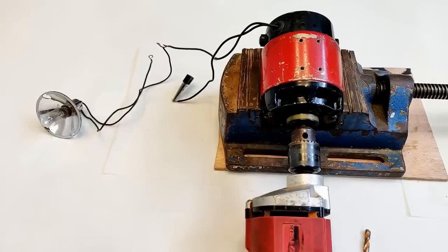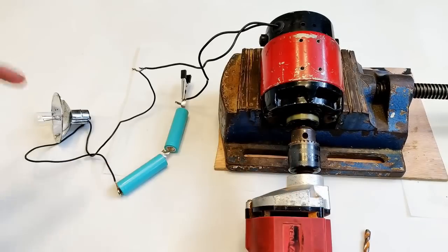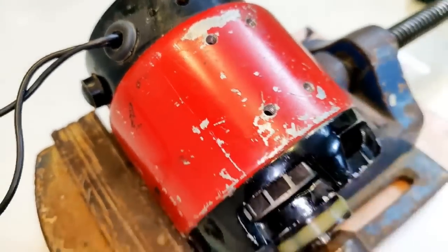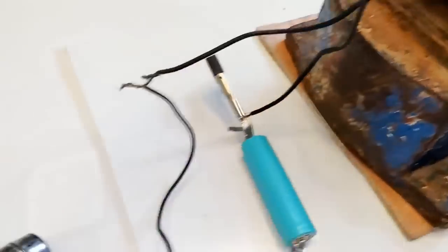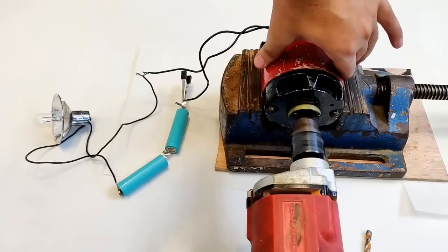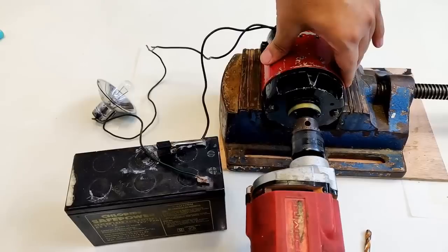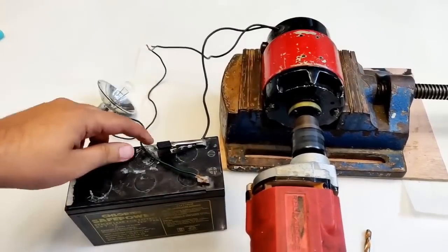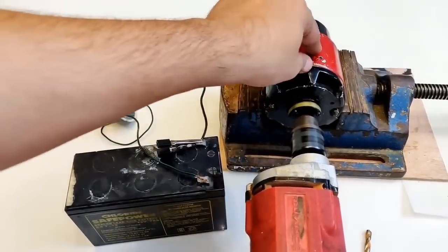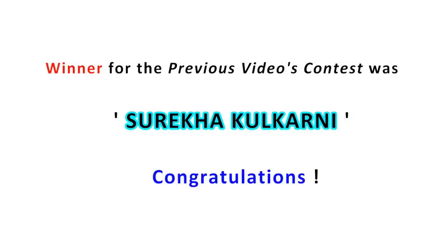Still not working. Trying with two batteries in series, making it 7 volts. Battery has been connected. And guys, as you can see, the resistance of this motor is so high that this bulb is not even glowing a little bit. Well, this type of motor is super bad for generating electricity unless we force excite the field winding of the motor and get electricity from its armature or vice versa.